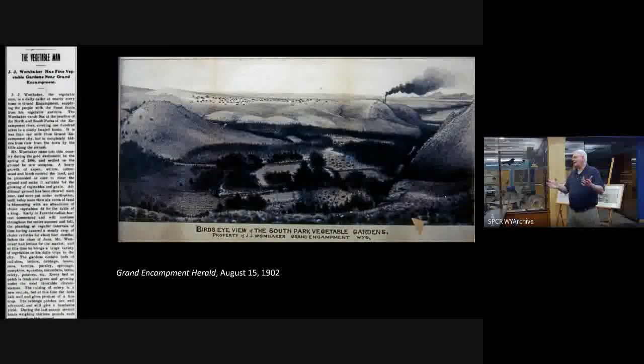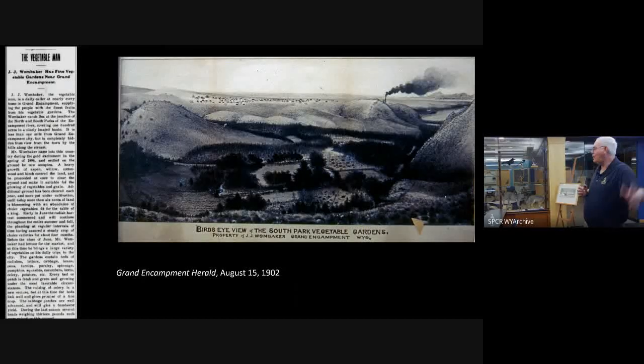I just love that. I mean, obviously, mining town, you have a market for produce. The smelter is still there kicking out smoke, so we know why we're there, but he's made this very pastoral view of the gardens.